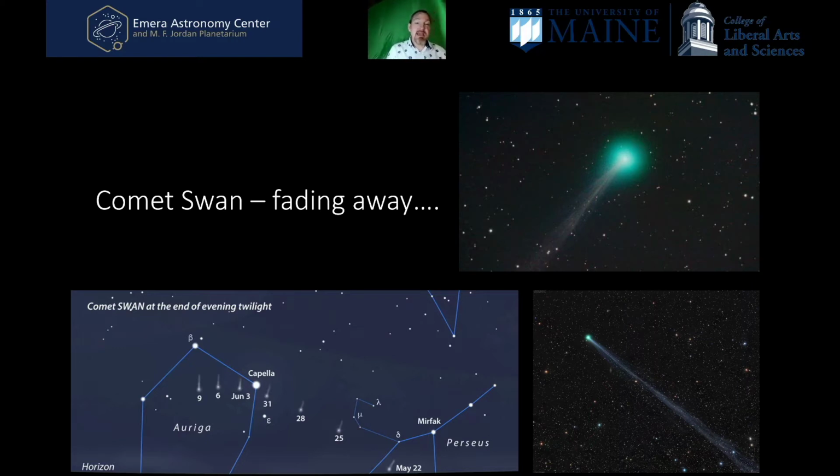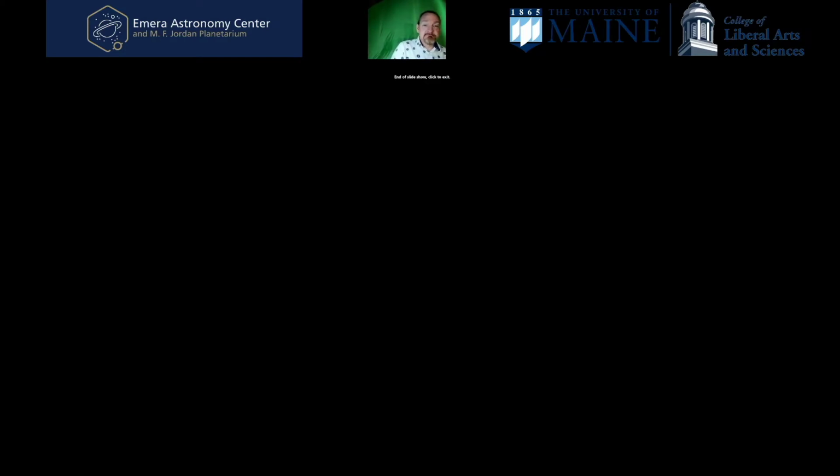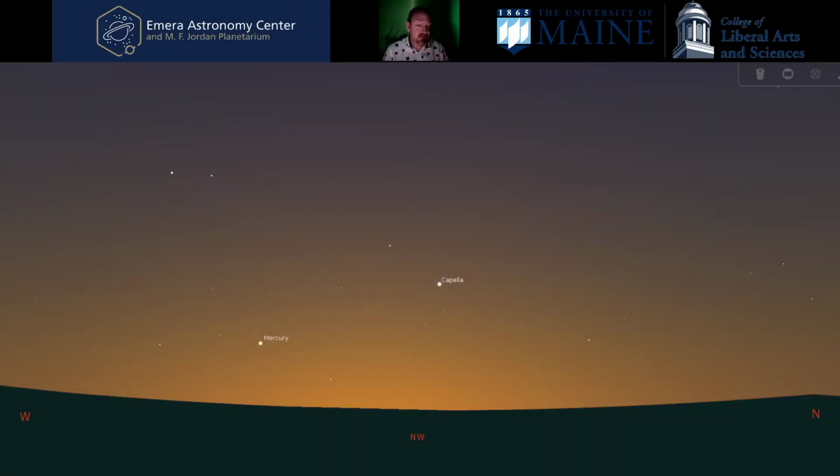Now let's go ahead and move on to our sky lecture for the week ahead. So shifting gears, we're now going to use Stellarium to take a look at our nighttime sky. I'm beginning by bringing my pointer into view here, and we're going to start by looking at the planet Mercury.